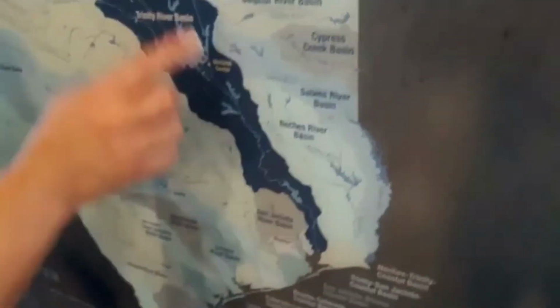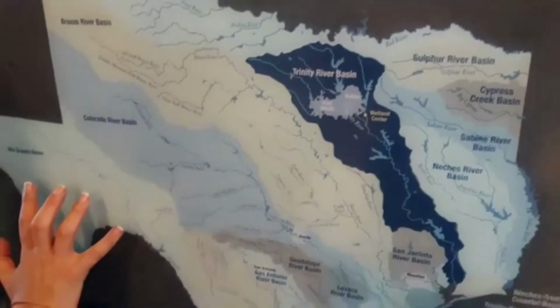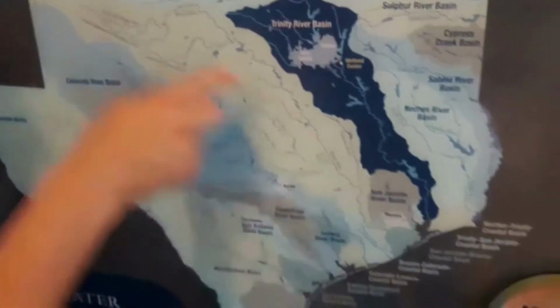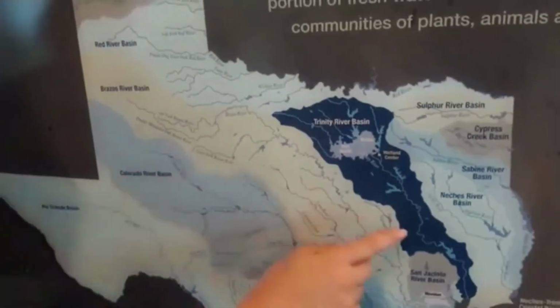It's the dark blue basin. When you look at this basin, you can see that the Rio Grande Basin is quite large. The Colorado River Basin is also large. And look at the size of the Brazos River Basin. Now these basins are not wholly contained within Texas. That's why the Trinity River is so unique.